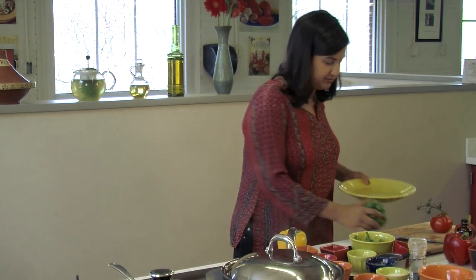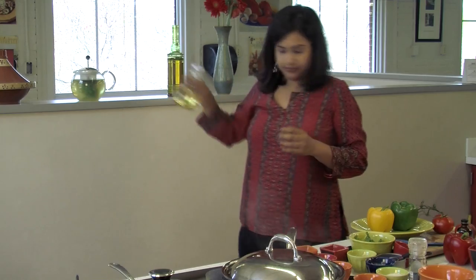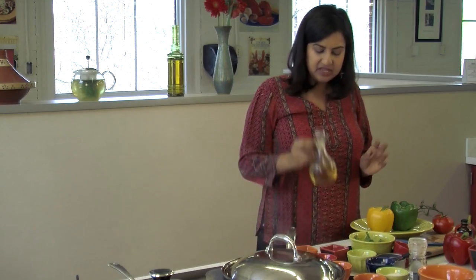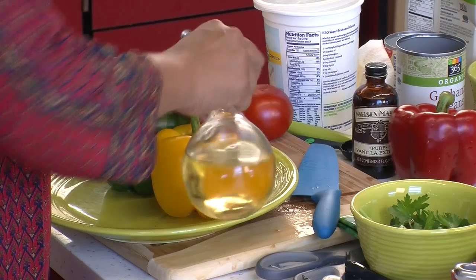You can use a brush. I just use my hand. It's just so much easier for me. I'm just going to use this plate. Use some oil. Typically, it's not a good idea to use olive oil for roasted pepper because it gets really hot and that's not good for you.